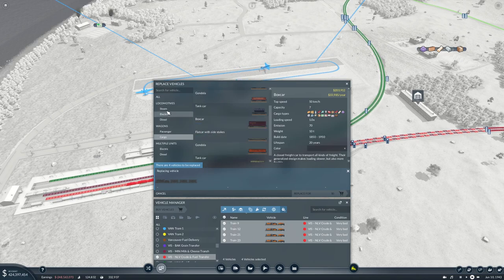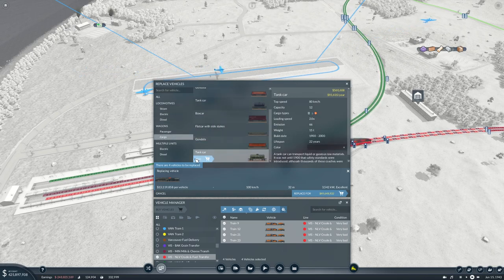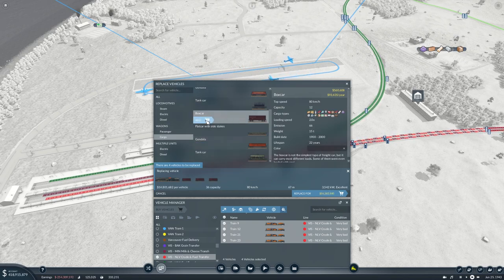Replace with the class 9000. We want cargo. We want tank cars. How many was that? 1, 2, 3, 4, 5, 6, 7, 8, 9, 10, 11, 12. Then, actually, let's put the boxcars first, because the other ones can blow up.